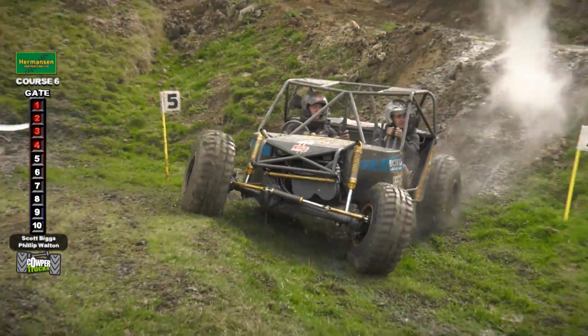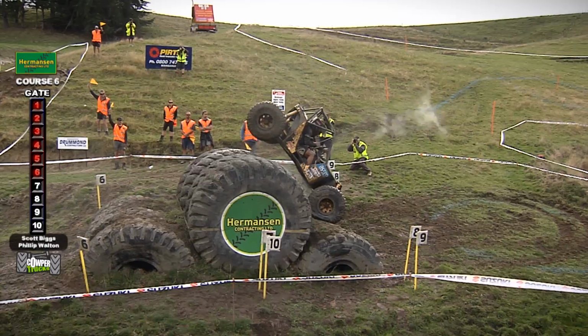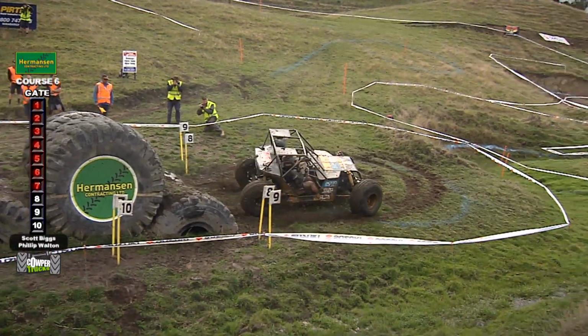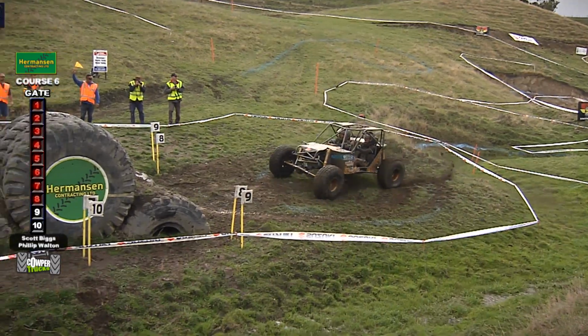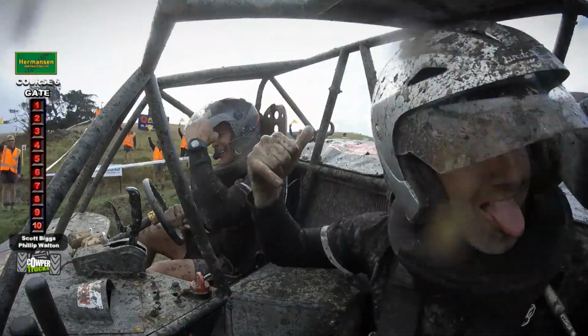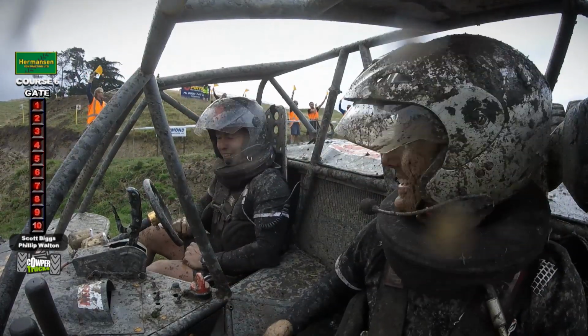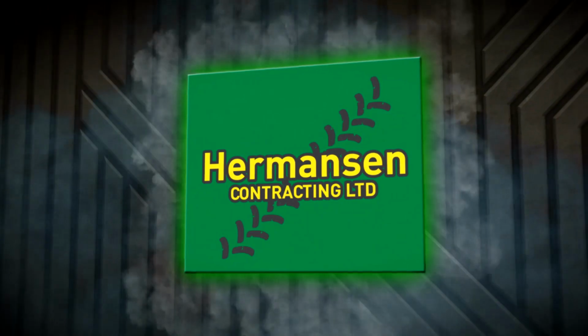One corner, and then the money shot here in the Hermanson Contracting Wheels of Fortune. Up and over, clearance. Oh, and they're living dangerously, so once again that front suspension completely loaded. Up and over the other side, can they do it? You bet they can! Scott Biggs gets the 1,000 points and clears the excavator tyres as well.